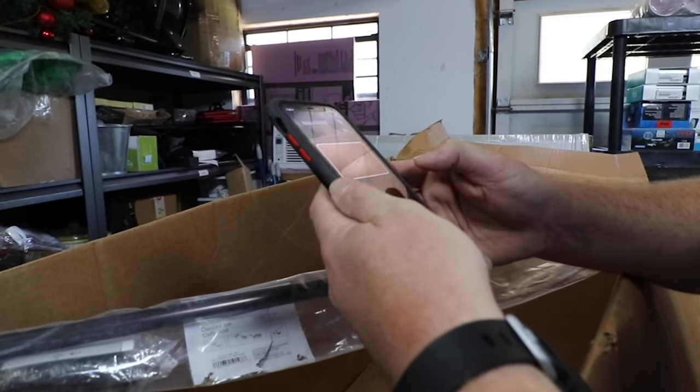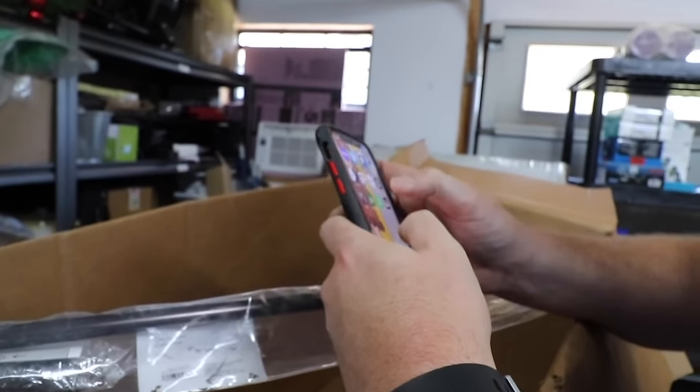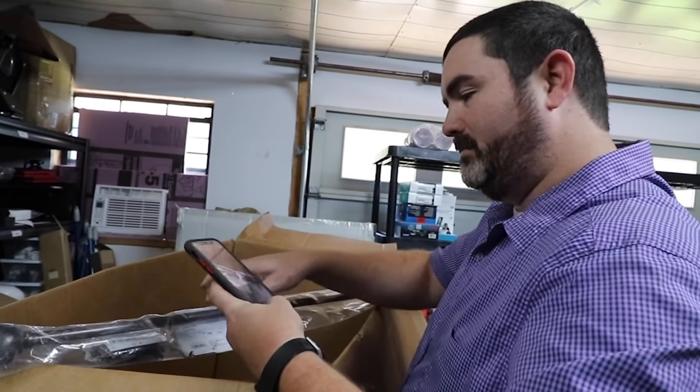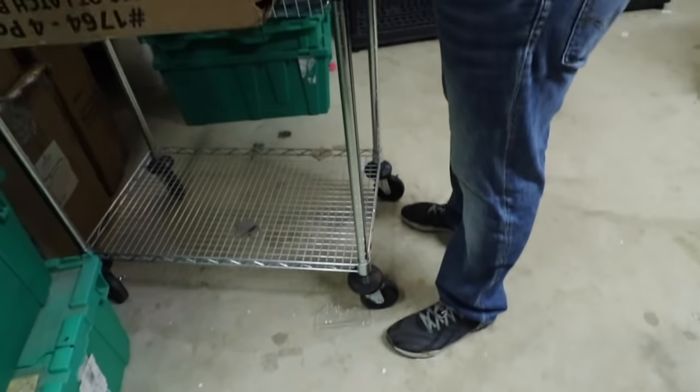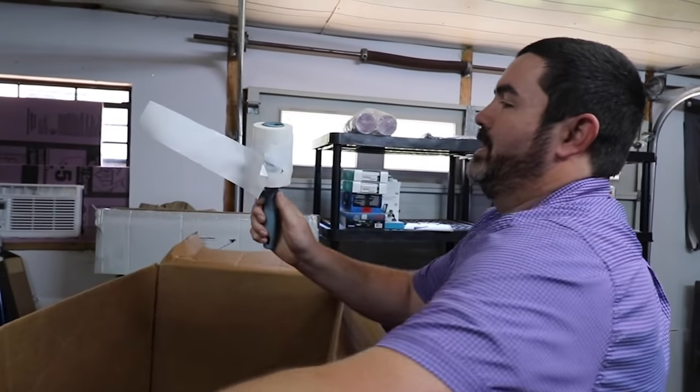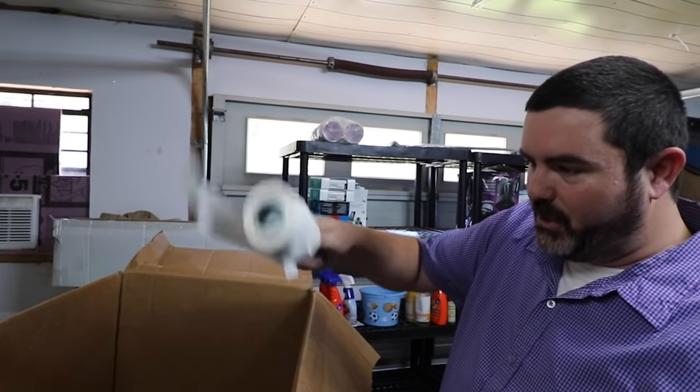No results found. Target app sucks. All this stuff is supposed to come from Target, but none of it scans. So I don't know. $5 at the flea market. We have an animal, so we'll just keep that.